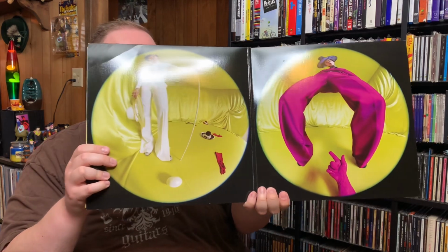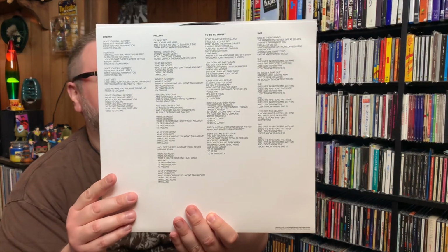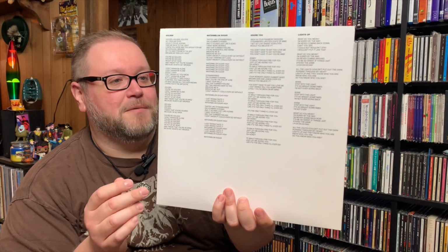And there's the inside there on the gatefold. Yeah, this kind of surprised me that he found this, and he found it for $2. Like I said, I don't think I could ever go out every day and I would never find any of these. And he found this for $2 at a thrift shop or something.